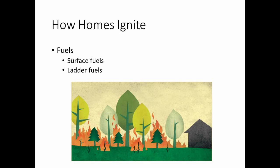Well, surface fuels, that's the fuel that's going to be on the ground, at ground level. That's where our grasses are. That's where our fallen leaves are. I'm not saying that you need to rake up your leaves. If you do rake up your leaves, put them in your compost bin. Otherwise, you're removing a valuable source of nutrition from your soil. If you're going to leave your leaves, maybe mulch them up real small. By mulching them up real small, they're going to decompose faster, and you are helping to eliminate or remove a possible fuel source.